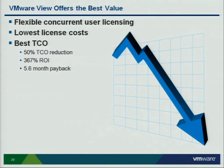On the TCO story, we did a lot of work with IDC last year to put together a TCO ROI study. Whether or not these numbers apply to you, I don't know. Someone like Chris Wolf would walk in here and just giggle, and other people would walk in and say, yeah, we've achieved something close to that.